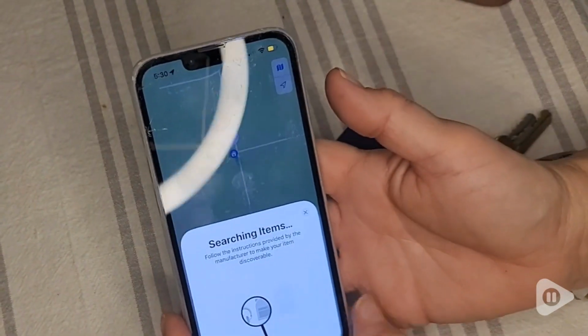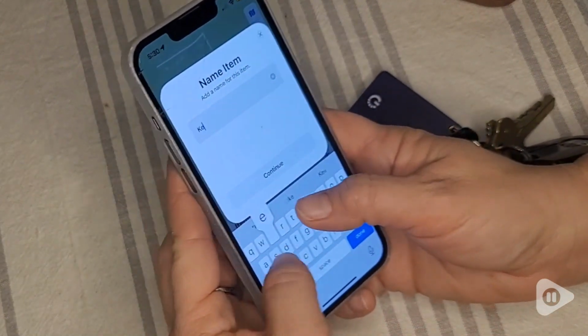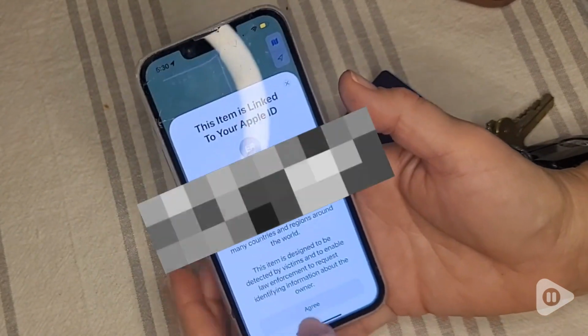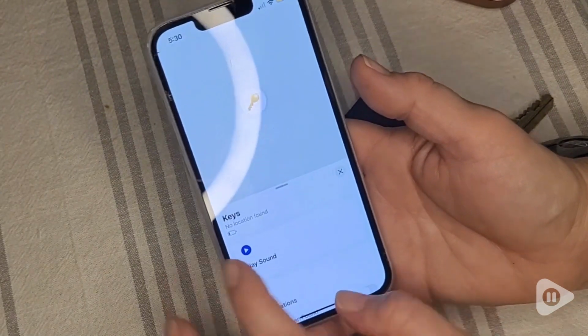It took hardly any time at all, step by step, super easy, and now all he has to do is open the Find My app on his Apple device and he's able to see exactly where his keys and his wallet are. You can also play a sound so that you can find them when you're in the house.